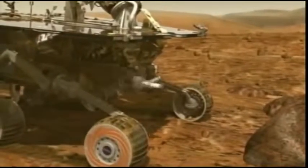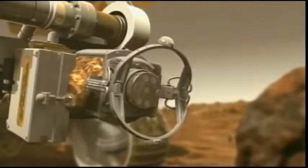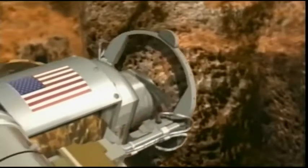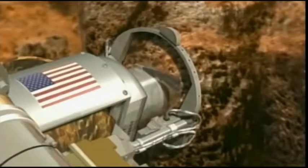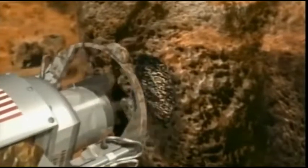They can reach out and they can touch rocks. There's this device called the RAT, R-A-T, the rock abrasion tool, which is a diamond tip grinding tool that we can use to grind into the interior of a rock, and so we can actually get a window inside the rock.